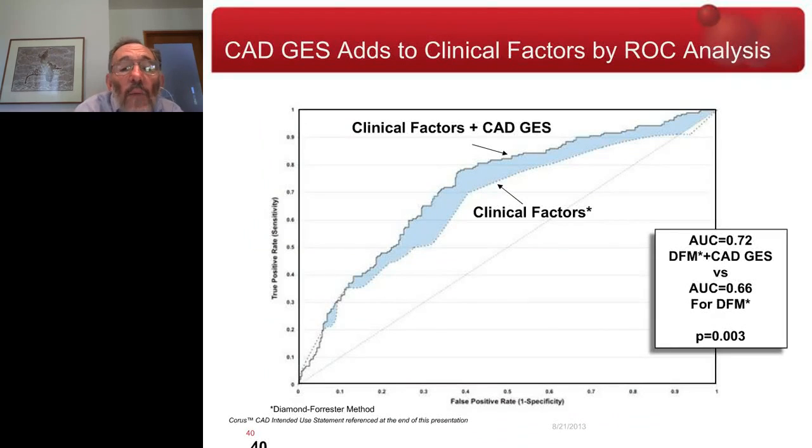In this next slide, we ask whether the gene expression score would add to clinical factors. The clinical algorithm here is one that uses age, sex, and the kind of chest pain the patients have, which, at least in men, is a very good indicator of whether you are likely to have obstructive coronary disease. And what we can show here is by ROC analysis that the gene expression score did add to clinical factors in a statistically significant way. This is a highly rigorous method for seeing whether you're adding value to a pre-existing classifier.